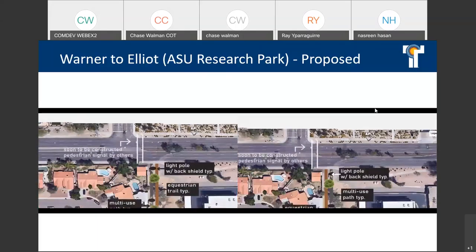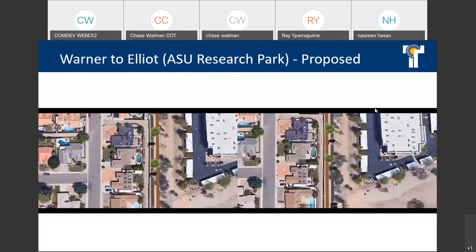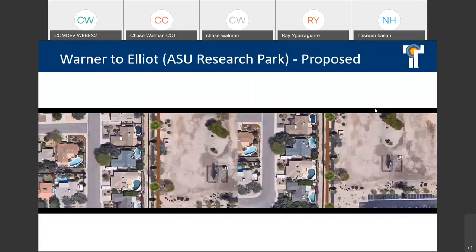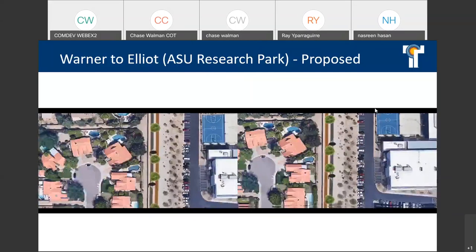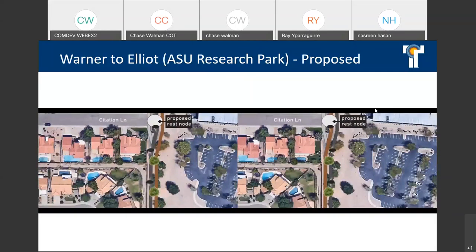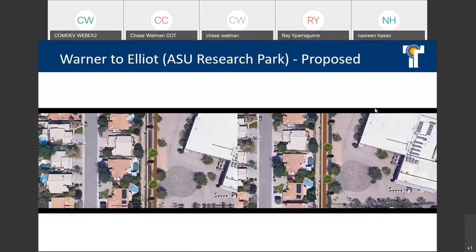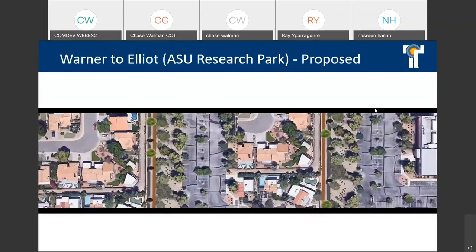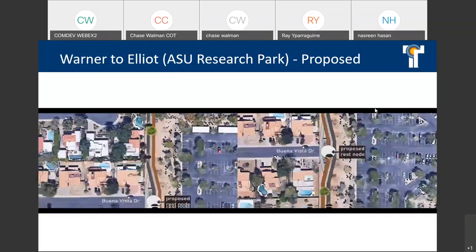So this is an animation of our improvements. The one to the left shows the improvements of the multi-use pathway with light fixtures, which are those black icons. We do show some trees in the buffers, and we'll try to put as many trees as we can. The image to the right shows the multi-use pathway on the east side. There you can see Citation Lane, where we'll have a node area or a resting point, and we'll be seeing Buena Vista as well, where we'll be showing another rest area. Again, we're trying to keep everything within the ASU Research Park easement, and so there's Buena Vista.